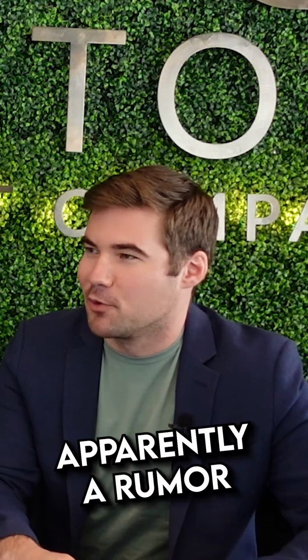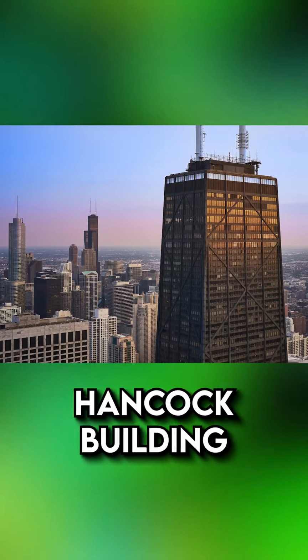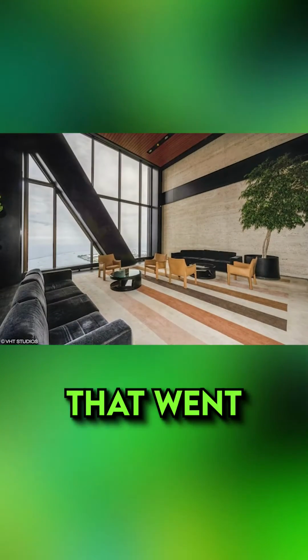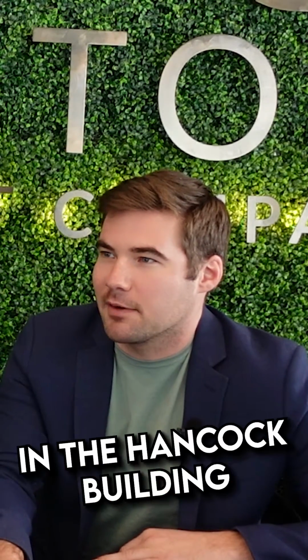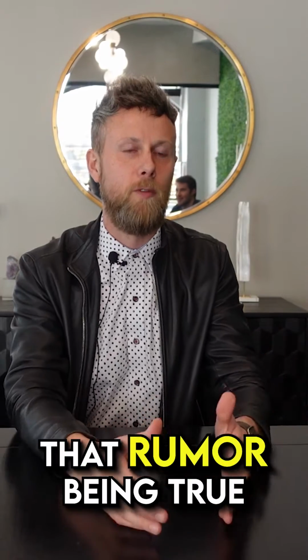So there's apparently a rumor out there where people at one point were purchasing condo units in the Hancock building for more money if they had the bracing or the diagonals that went through it. So I'm curious what you think. Diagonals in the Hancock building, overrated or underrated? Definitely overrated. I can't imagine that rumor being true.